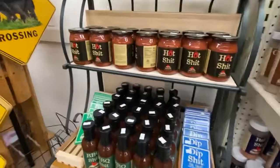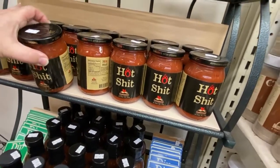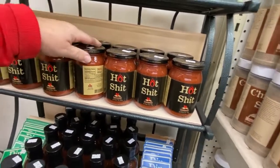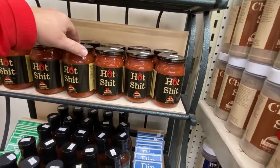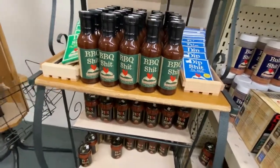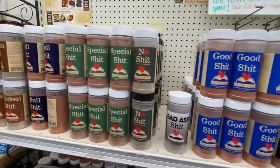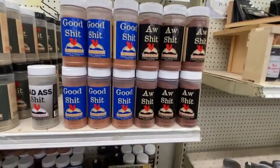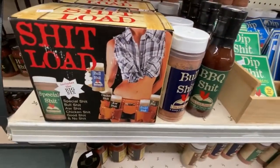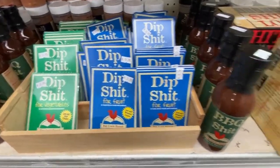All right, let's see what this stuff is. That's some kind of salsa. Evidently it's hot. Barbecue. Oh my lord. This is not gonna be rated G, guys. Look at all the spices. I love the names. Some dips.